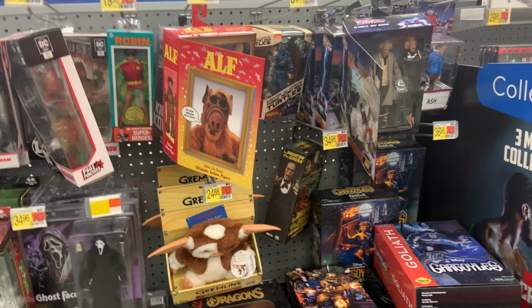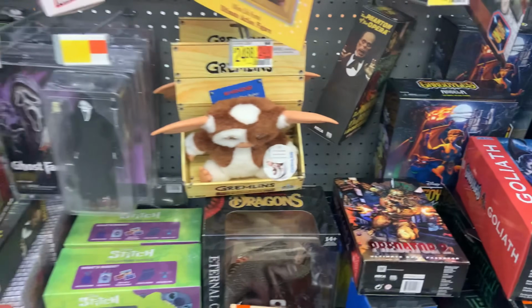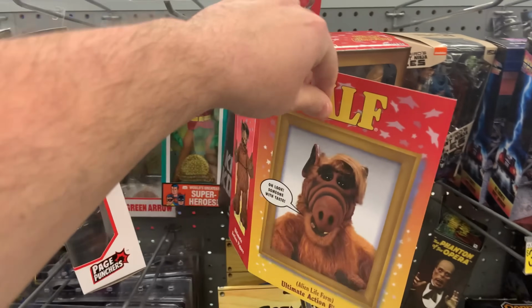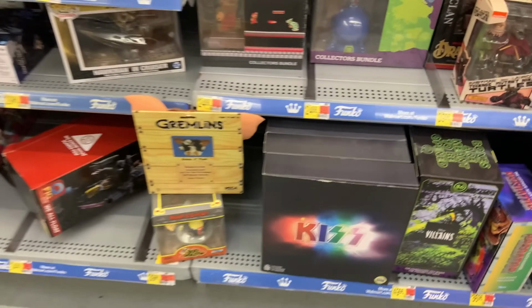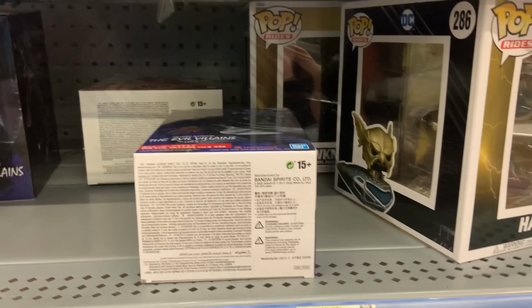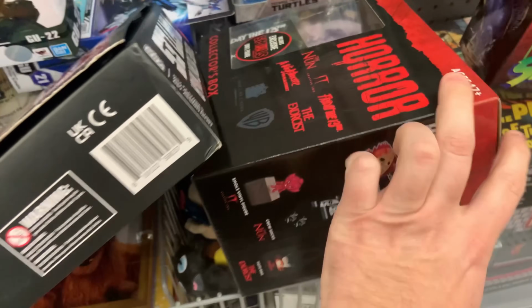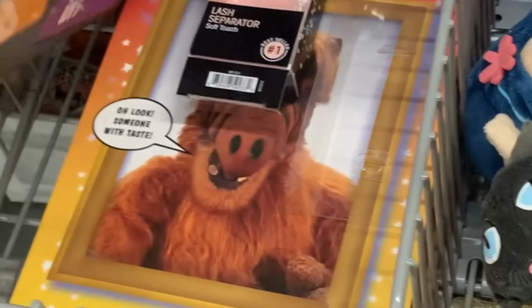This is the good old faithful, where they had that Phantom of the Opera last time. I see a bunch of new stuff, like Alf. That's new. But I'm not seeing any Figuarts still. Well, none down there.